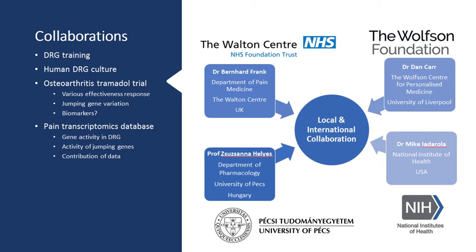And finally, we have a collaboration with Dr. Mike Iadarola at the National Institute of Health in America. Mike has set up a pain genes database which can be used to search for gene activity in sensory neurons. His team has kindly agreed to assess the activity of jumping genes in these sensory neurons, and this will contribute valuable data to our model of chronic pain.